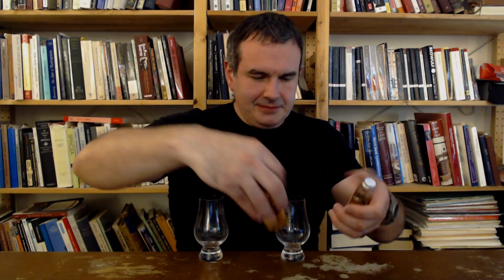Next set of glasses. There we go, kind of semi-centered. And here we go. Glen Moray, 12-year-old from the Whisky Mercenary. This is their Crowdfunder Exclusive series. And I know nothing else about this except that it's 51% alcohol. I just saw it on Passion for Whiskey. I wanted to buy a bunch of Glen Moray samples, and so I grabbed this, and we're going to find out what it's all about.